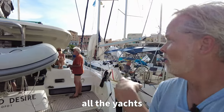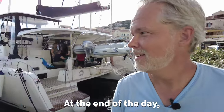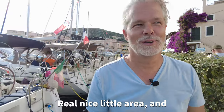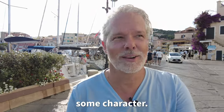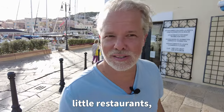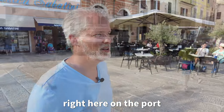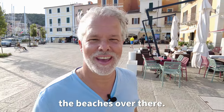Nice, you have all the yachts, the catamarans just moored here. Everybody having an aperitif at the end of the day, having a little beer, a little glass of champagne. Nice. I guess that's hashtag boat life. Real nice new area, and on the water. So it's a quaint little town. It's got some character. It's a little bit chaotic, but you know, little piazzas, little restaurants. I think it could be really nice to come for a night or two. See little places to eat right here on the port. All right, time to head out on the east side of the island and check out the water, the beaches over there.